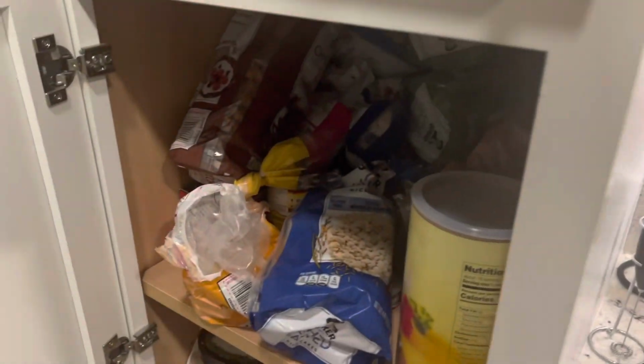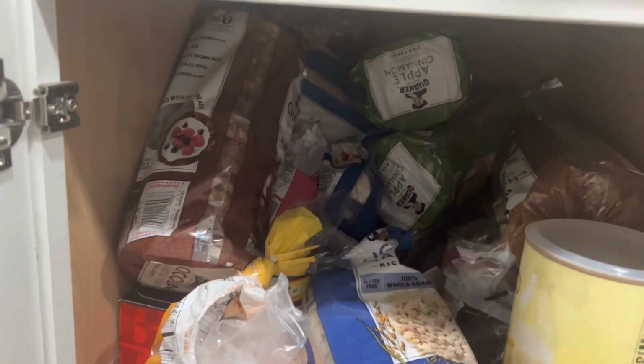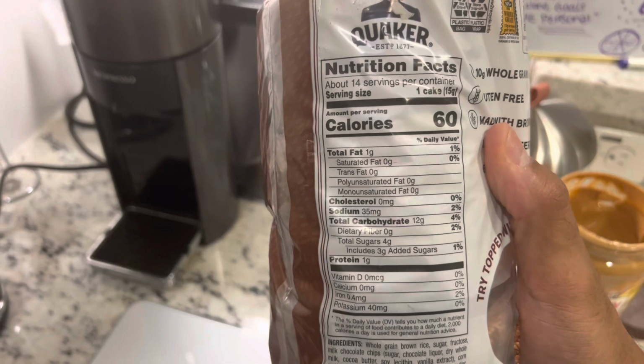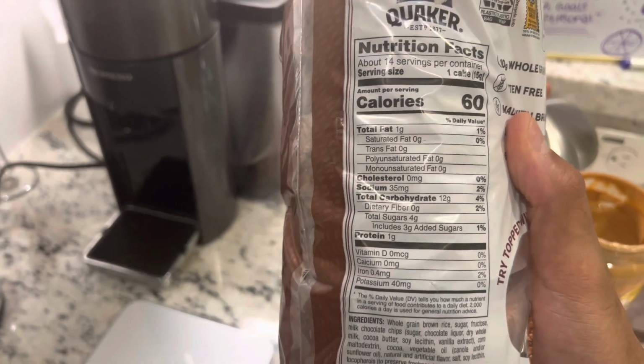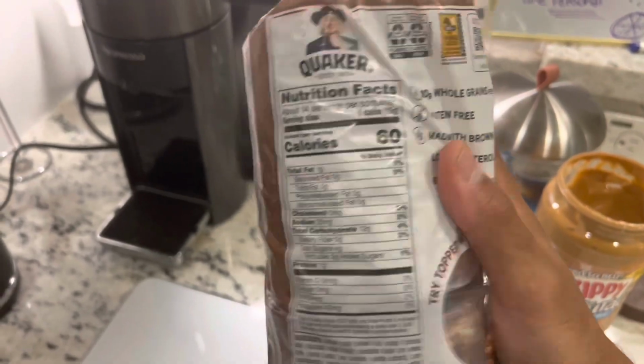Chocolate rice cakes, which is, look at all those rice cakes. Liza has her apple cinnamon, lightly salted. I do the chocolate rice cakes right here, which in my opinion are the best. 60 calories, 1 gram of fat, 12 carbs, 1 gram of protein. So I do 3 of these, which ends up being about 180 calories.